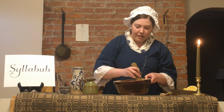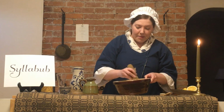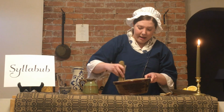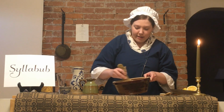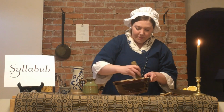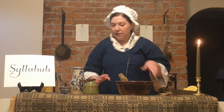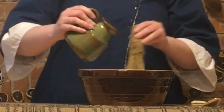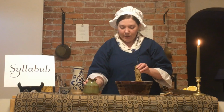So the combination of your acidic ingredients with your creamy ingredients is kind of what achieves the finished product. It curdles it ever so slightly, which helps you achieve the right consistency in your finished product. So next we're going to add our sherry, just a little bit.